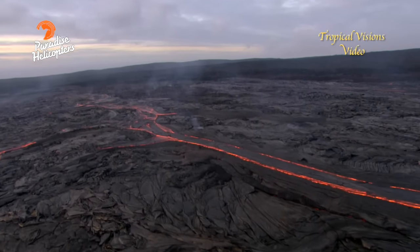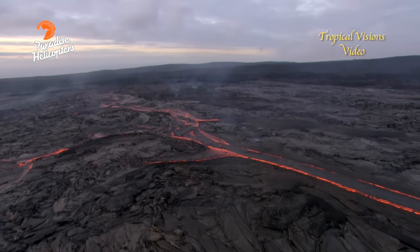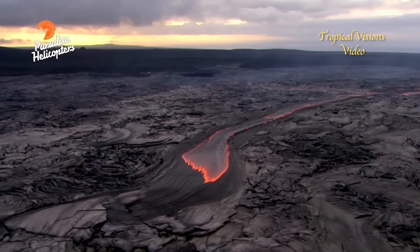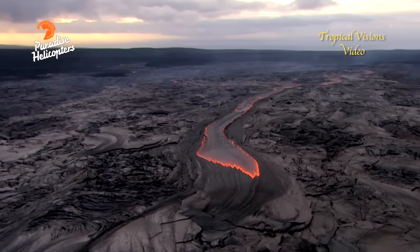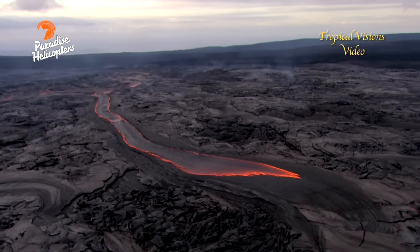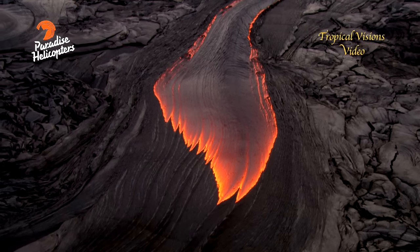These two flows are staying very close to their vent sources. They are essentially building low shields on the flank of Pu'u'o'o. They're traveling no more than, at this time, 1 kilometer from their vent sources, and they're just repaving the same area over and over again. There's no threat to any structures downslope from these flows.